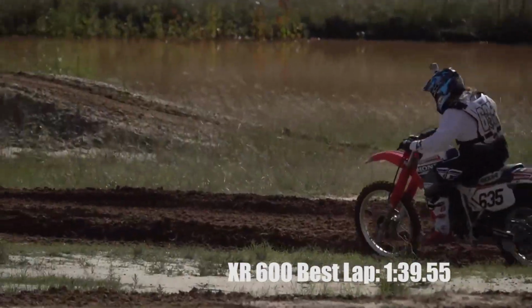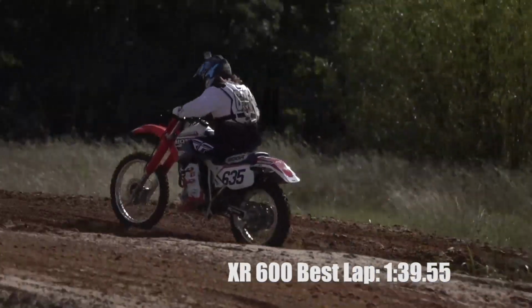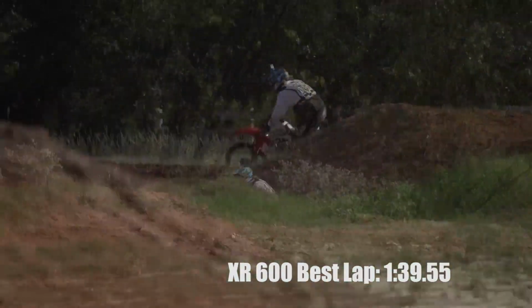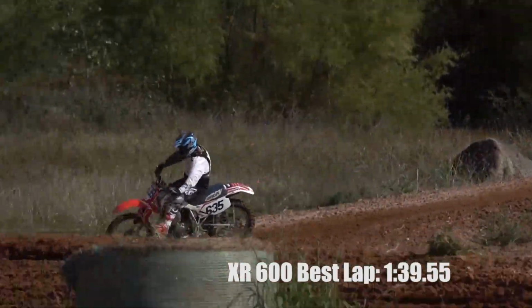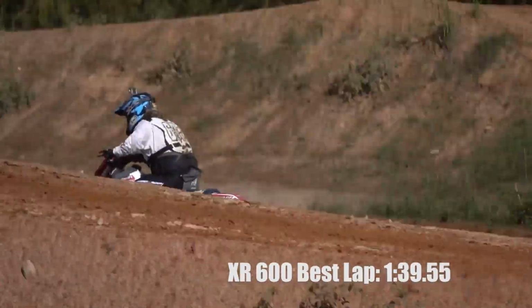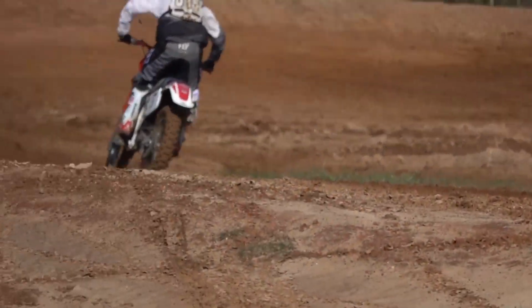I still can hit all the jumps. I still can do a little scrub here and there. And honestly, I think the XR corners really well still. I mean, it doesn't have that grunt like a new bike that's just gonna pull you to the moon and go over any jump in front of you. It doesn't have that, but it's still a super fun bike to ride.